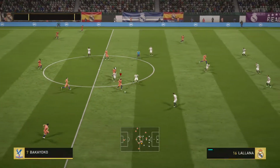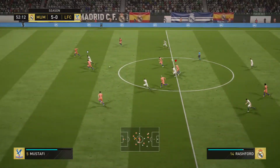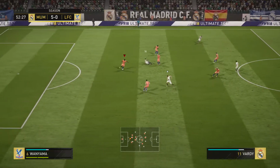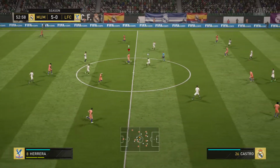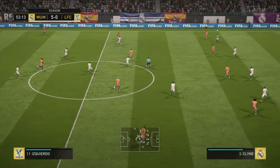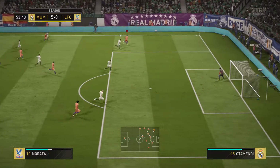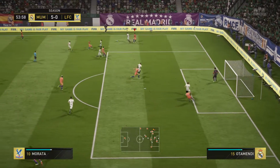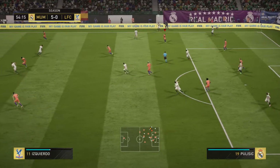I don't think we expected this, such a one-sided affair, but look at the scoreline. This is how they love to play on the break. Trying to stretch the opposition, using the wider area, looking for a through ball. Got the tackle in. So we'll restart with a throw-in.